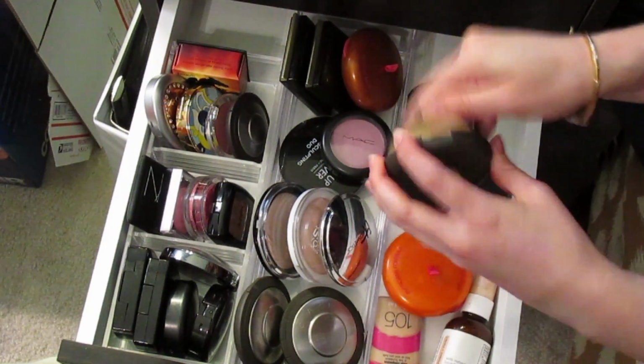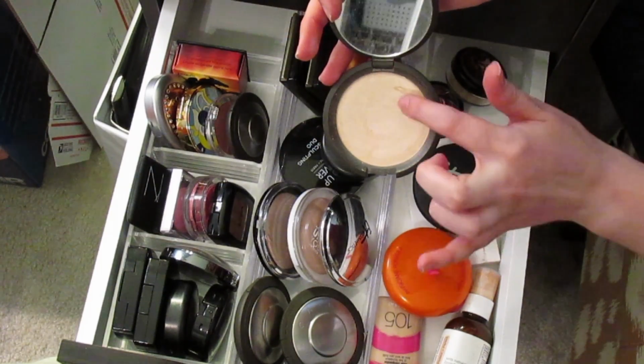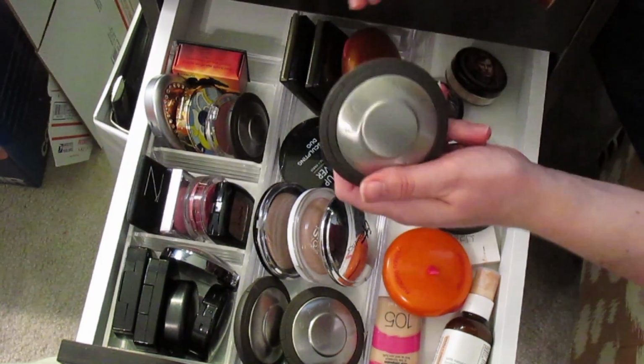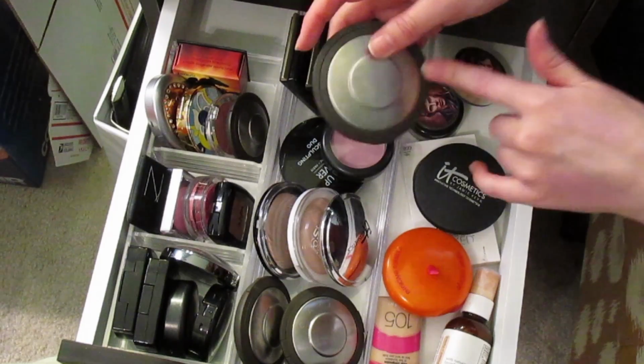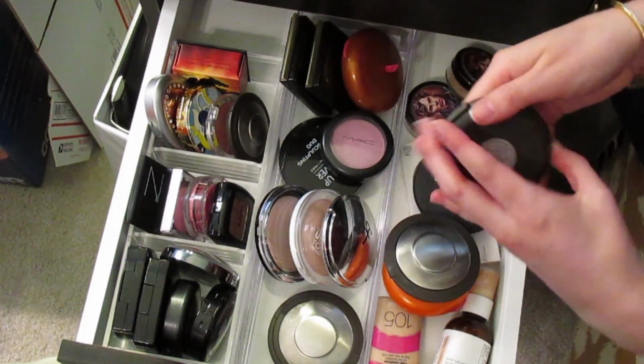Okay, here is where I am conflicted. So I love my Becca Moonstone. This is one of my all-time favorite highlighters. I feel like I'm going to hit pan on this, but I just don't know if that is actually possible. But I love Moonstone so much. It's like how people say ride or die. This is my ride or die. But the other two that I have, I never really use.